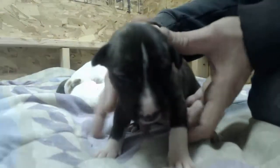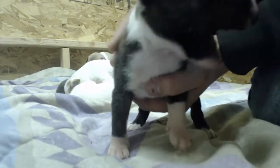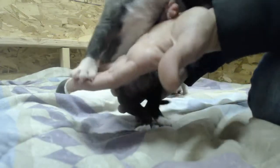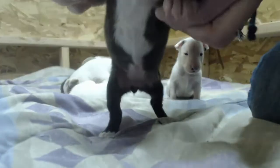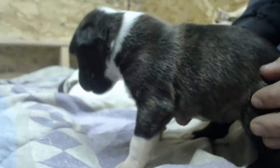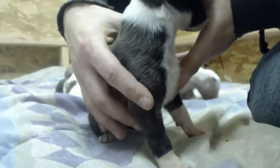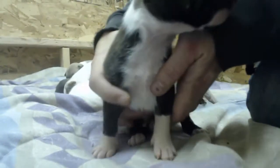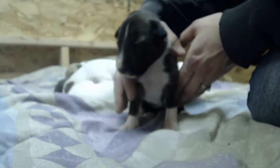We'll start off with Pecan. This is one of the only brindle females. She's got 4 white feet, a white chest and belly, and a white ring that goes all the way around her neck. She also has a little white on her face, but not a lot. Almost kind of looks just like her dad.